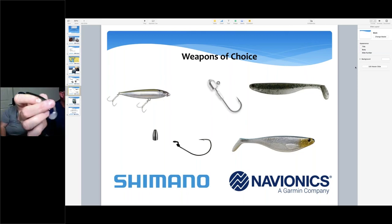Oh, this would be good. I like this. Look at the tail. It's super important because you can run that bait without a whole lot of speed, and that tail is always moving.